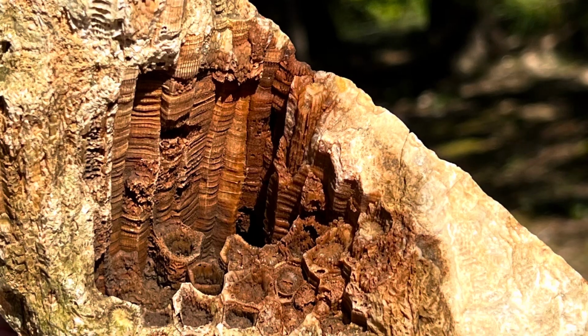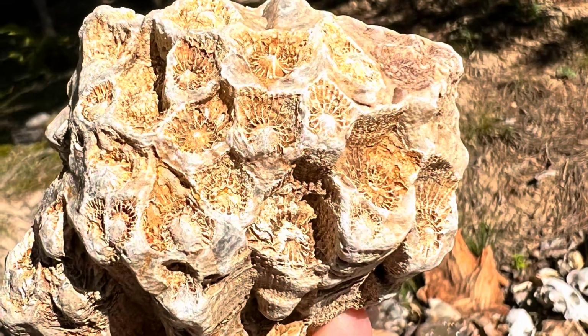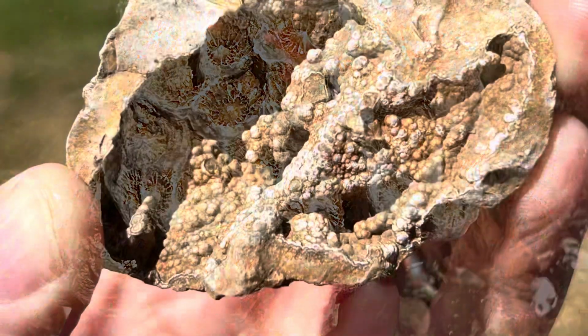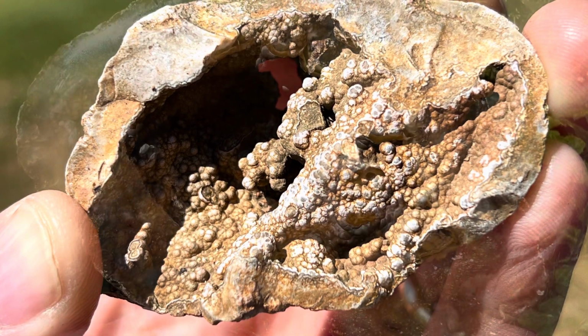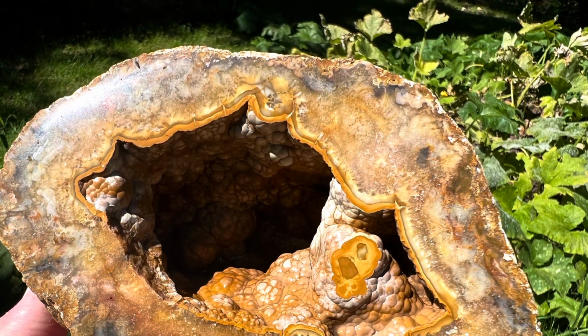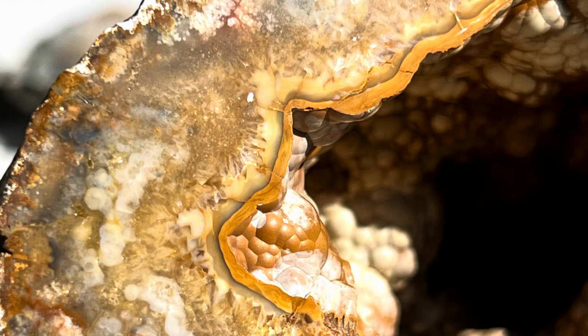So we didn't find a ton of Union Road agates, which is to be expected. They're kind of rare. But lots of cool coral fossils in this creek. And we did actually find some Union Road agates. They just weren't fantastic. So I'm glad that I brought this old geode that I found a couple years ago and finally got around to cutting and polishing that.